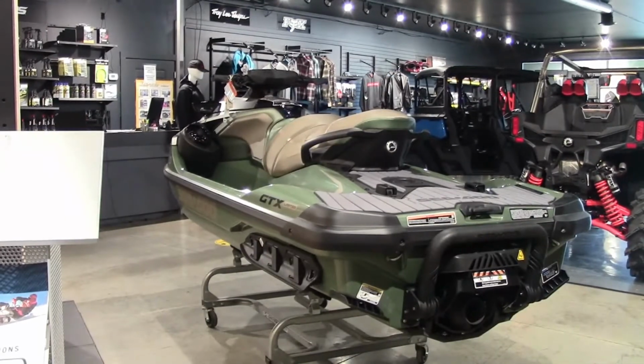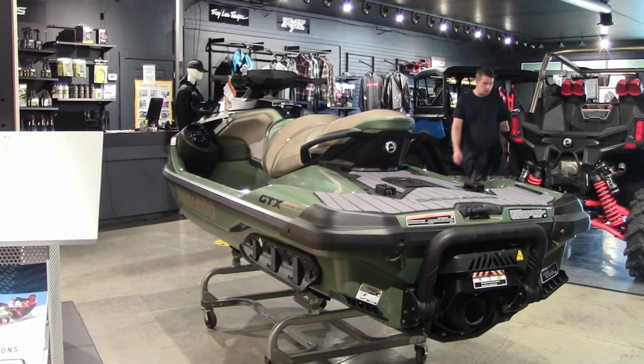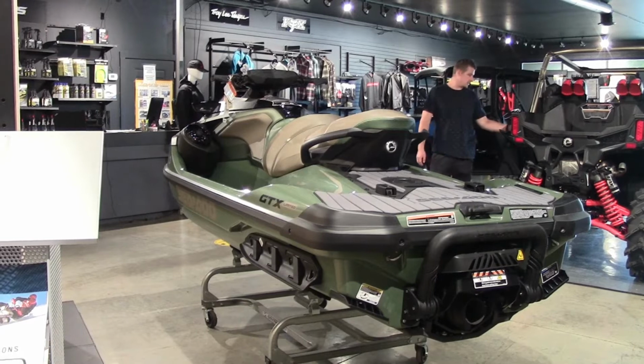You'll have a really cool front storage on this. It'll be at arm's reach. It's like 96 liters or 25 US gallons. So I'll show you what you do: you just raise the handlebars to access all that stuff. It's pretty cool.